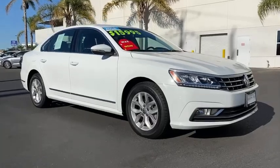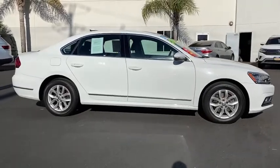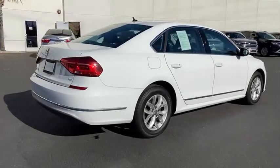Stop by and take a look at the 2016 Volkswagen Passat. The Volkswagen Passat is roomy and powerful. It is a supple and controlled ride with a quiet and comfortable ride. Volkswagen brings it all together.